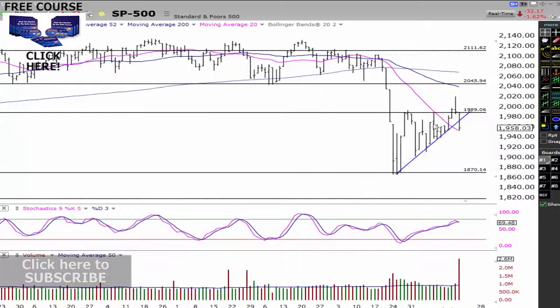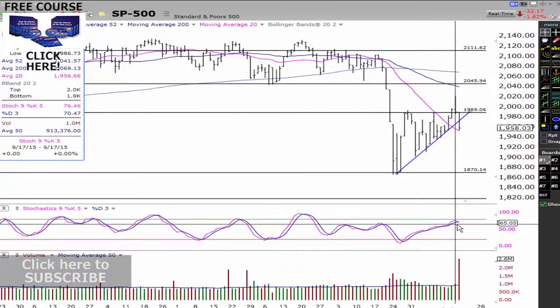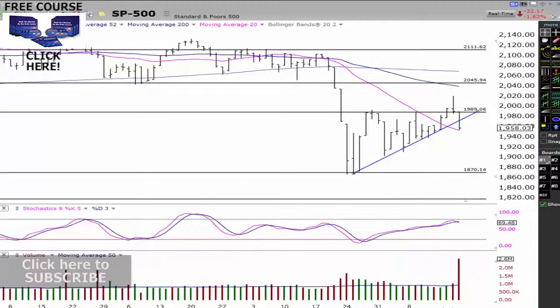On the S&P 500, we can see it's really starting to break down through here. We can see this big spike in volume, a very, very big spike in volume. We'll see where the stochastics are as well, and that's showing a lot of weakness. It's definitely broken out of this angle through here, so I'm seeing a lot more downside on the S&P 500.